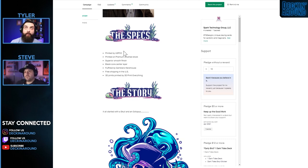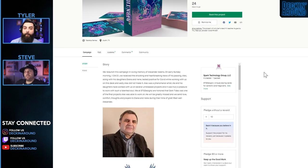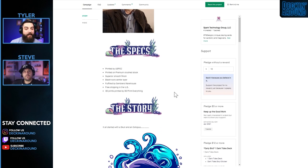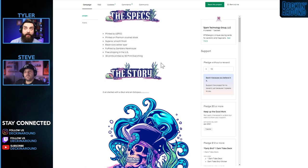Touching on the specs, printed by USPC, premium crush stock, they're looking at a 2,500 print run. That puts the goal a little low in my book. $7,500 for 2,500 decks is pretty inexpensive. I mean, cost for the deck, sure, but shipping then becomes a concern. Black core center layer, fulfilled by Gamblers, free US shipping. Okay, so they're eating the shipping for the most part there, it looks like.